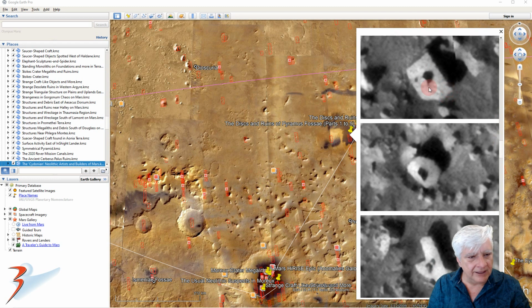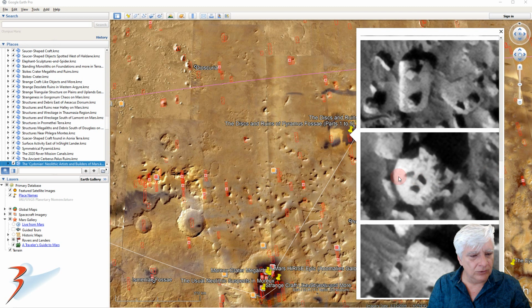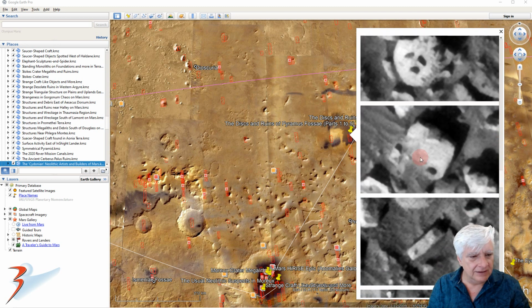Another one of those slabs with a protrusion on it. Look at that L shape there. And these are all 10 to 12 meters across, so all of them rather huge. Check out that little triangle in the center of this part over here, right there on the center line of that edge.